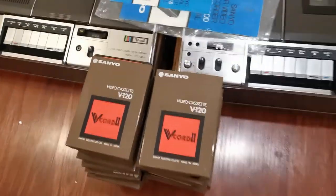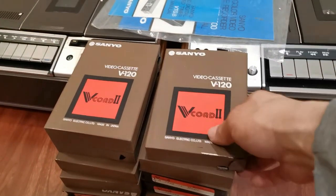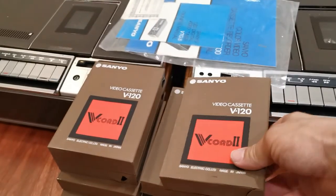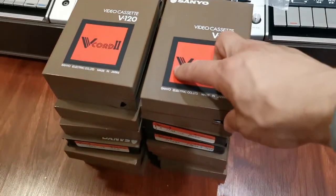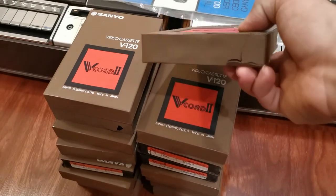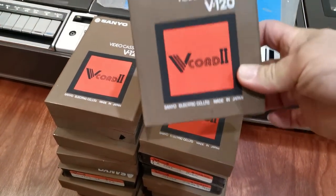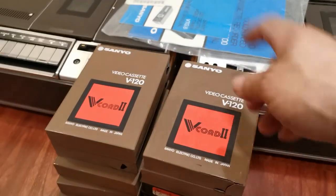Now, I do plan to re-spool these. I don't really like the tape that's in here because it is a cobalt formulation, which is not the best. This cover is kind of broken, which is fine. Even in this condition, it's wonderful to have such a thing because it's so incredibly rare.